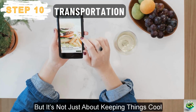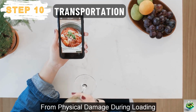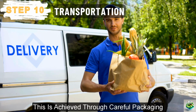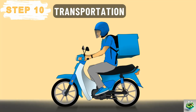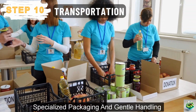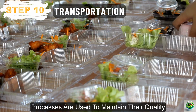But it's not just about keeping things cool. Transportation must also protect produce from physical damage during loading, transit, and unloading. This is achieved through careful packaging, cushioning, and stacking techniques that prevent bruising and crushing. For delicate items like berries or leafy greens, specialized packaging and gentle handling processes are used to maintain their quality.